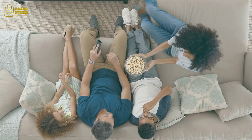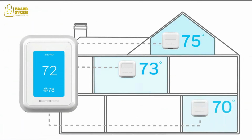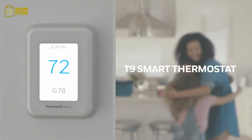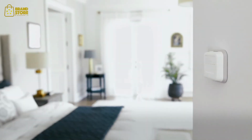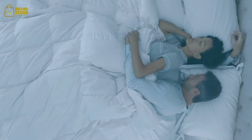Balancing comfort and trying to save energy can be difficult. You can control the temperature of your home, but not all rooms are equal. And people move around. The T9 Smart Thermostat can help. With its smart room sensors that have a super long range, you can prioritize the temperature in the rooms that matter the most. The T9 can focus on the rooms you choose to help everyone get a perfect night's sleep.